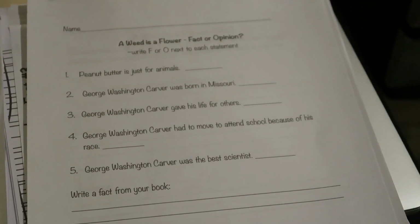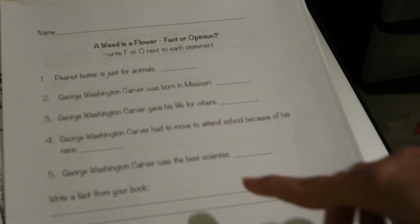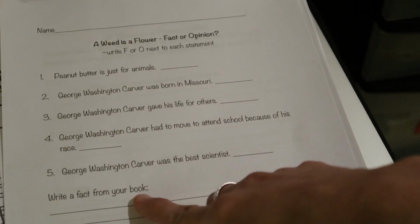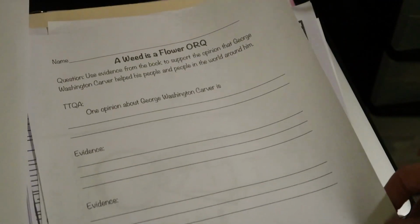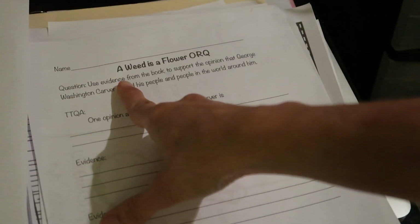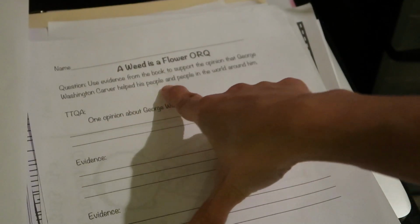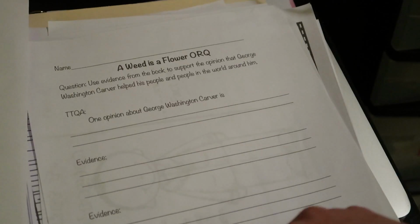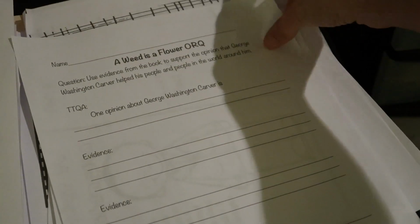This one here is for A Weed is a Flower, and it's fact or opinion. The child will write their fact or opinion, and then write a fact from your book, and write an opinion about peanuts. So this one has a bunch of different pages. I'm probably not going to have him do all, probably choose. But here you have a worksheet that says use evidence from the book to support an opinion that George Washington Carver helped his people and people in the world. And then you put your opinion, and then the evidence, and then your conclusion, kind of like a little essay. Might do that one.